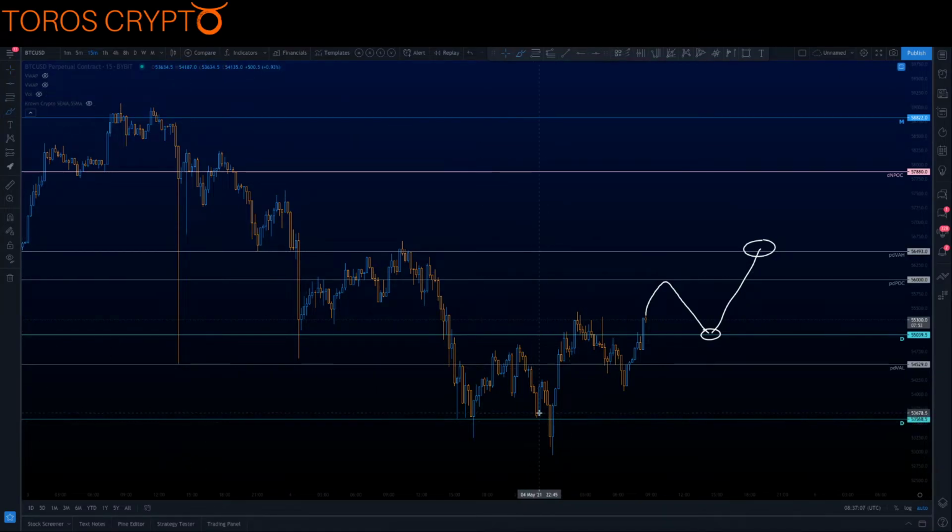This was a very low risk trade to take at this level because this is the reference. You come down to sweep the lows and then you change market structure. So yeah, really nice price action on Bitcoin overnight and so far this morning. So yep, that's it. We have our targets.